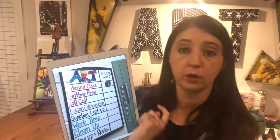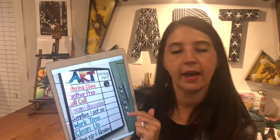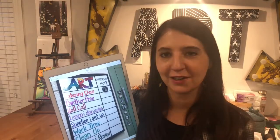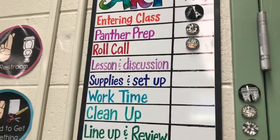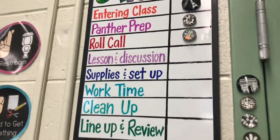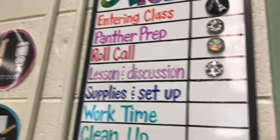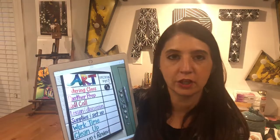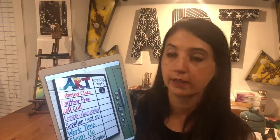I call roll while they're working on that do now, which is really convenient. As long as they're quiet, not being silly when I call their names, they can earn another point there. And then we talk about behaviors during lesson and discussion, and as long as they are participating and being quiet when it's my turn to talk, they earn another point. Supplies and setup, I have certain helpers. If they do their job and the class cooperates and we get it done quickly, that's another one.